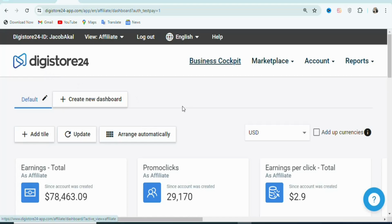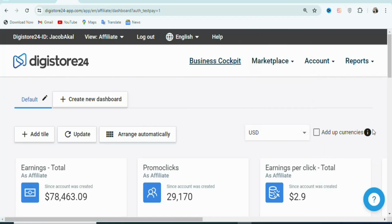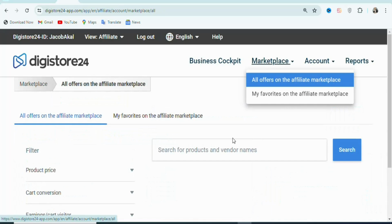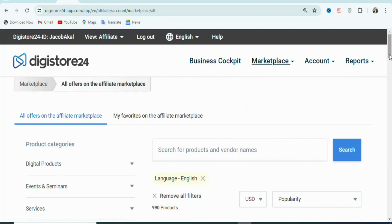Once you search for it, you can create an account and then find products that you can promote to make money from home. Once you create your account and log in, what you have to do is find offers that you can promote to make money. To find an offer, click right here, Marketplace. Once you click on the Marketplace, you are going to find a lot of different available products that you can promote to make money from home.